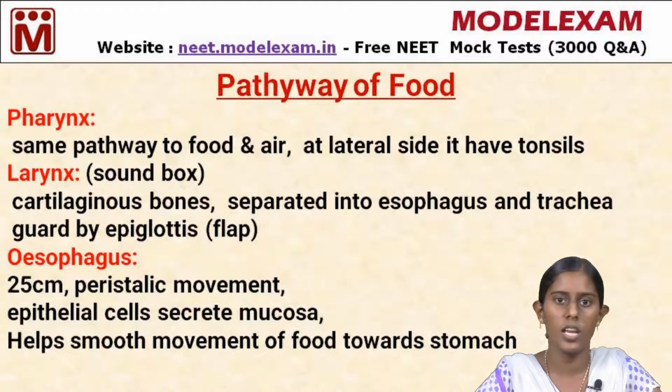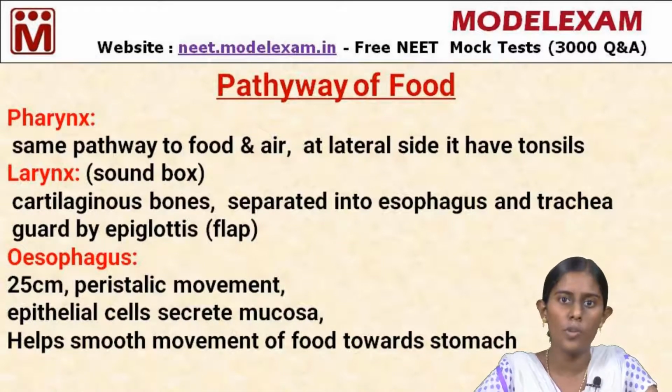In the pharynx region, on the lateral sides, there is a pair of tonsils. Tonsils are nothing but lymph nodes. A lymph node is a collective part where the lymph cells are stored for some time to give immunity. It's a defense mechanism found in our body.